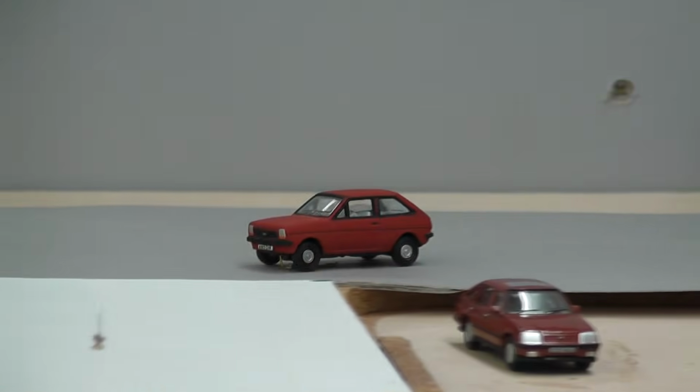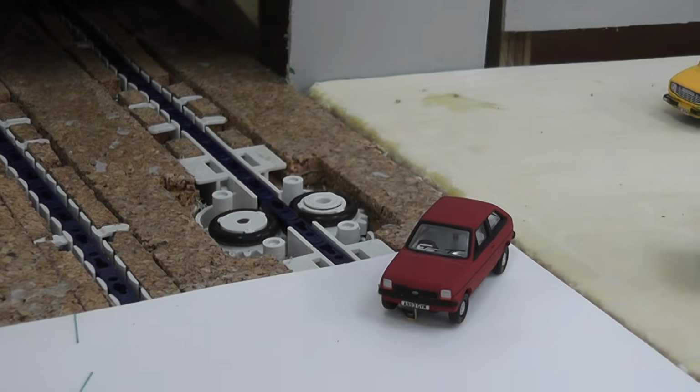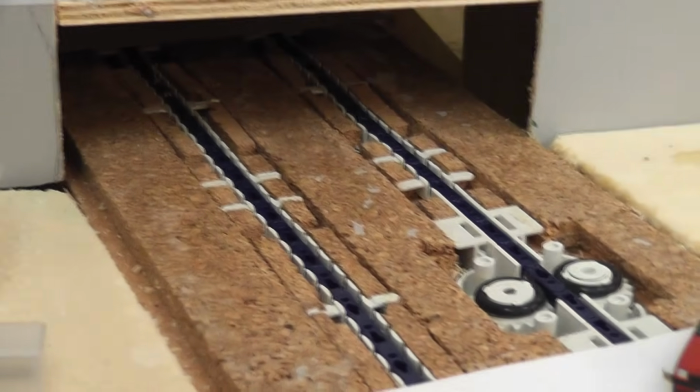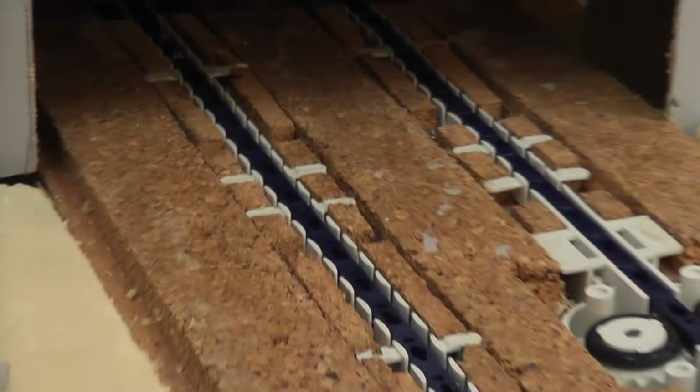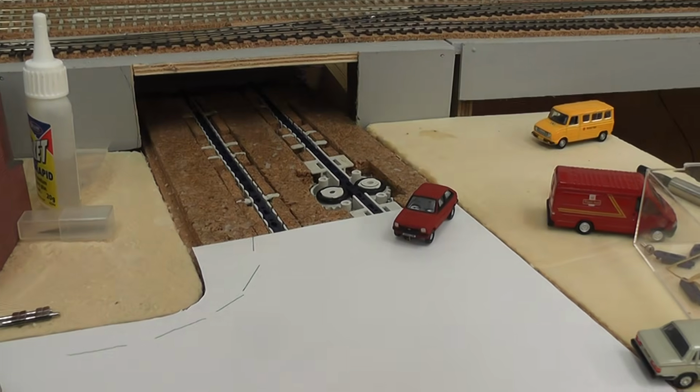That's a good start. We're going to make the turn. Yes, it has. Oh, fantastic. Okay, I've just reset the car. It will sort of drive over that, but it's not brilliant. So until the road surface is complete, I'm just resetting the cars manually.